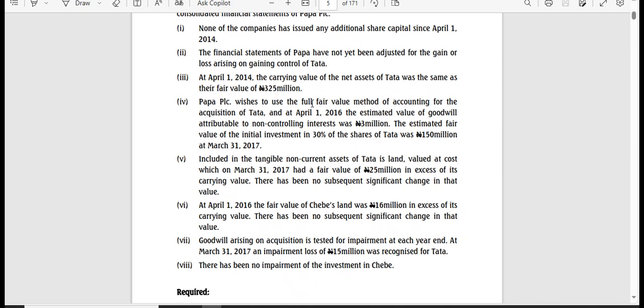Now, Papa PLC wishes to use a full fair value method of accounting for the acquisition of Tata. Do we understand? Full acquisition, which is the fair value model. I don't know if you understand that. It means we are not using the net asset. Please, do you understand what I'm saying?